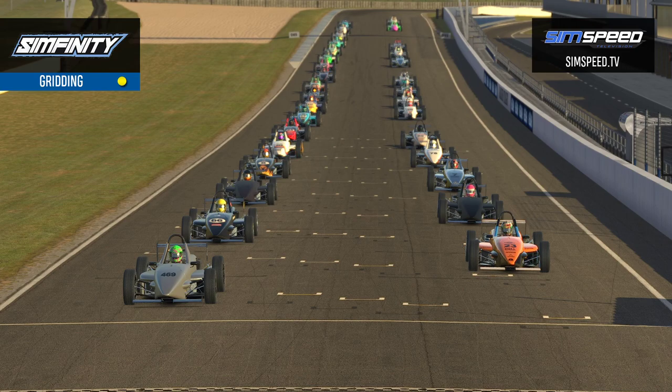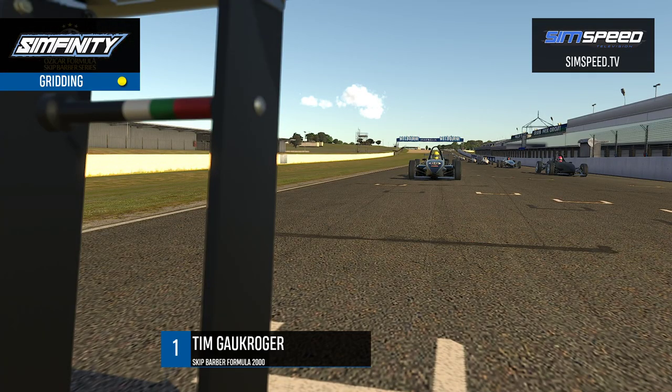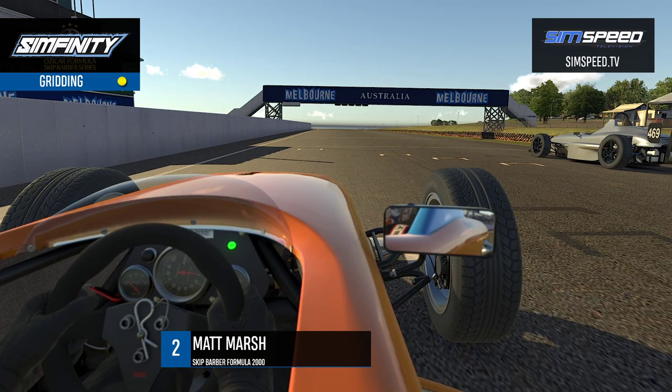Can anyone pull away at the front, or are we going to see an absolute slipstream fest? I dare say the latter. So Gorkroger and Matt Marsh off the front row. An extremely important launch here at Phillip Island. It's a long run down to turn one.